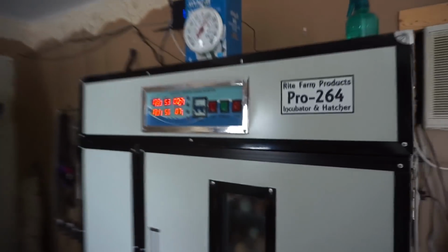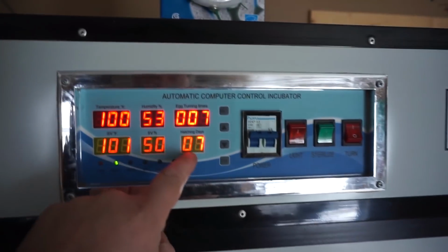I believe I mentioned earlier that we were going to candle the eggs in the incubator, but with everything going on this weekend, I want to get this video out and posted. So I may do a midweek video, including that, and then who knows what happens with the other girls. So the incubator has been running now for 7 days.